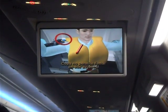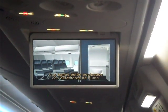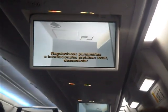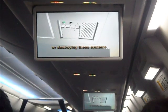Smoking is not permitted on board Copa aircraft. Lavatories are equipped with smoke detectors. Panamanian and international regulations prohibit disabling or destroying these systems.